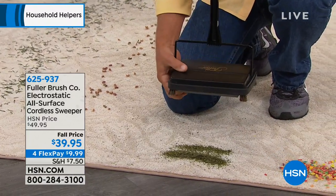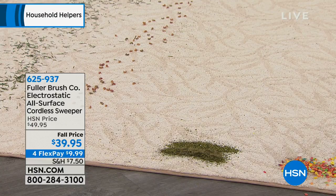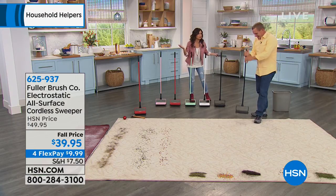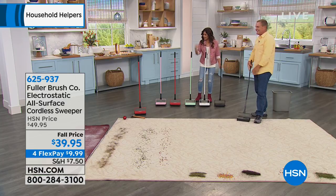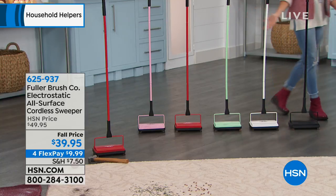You're using the black. That's our most popular, in line with the mint. We also have this gorgeous mint green, which I just love. Yeah, I mean, look, if you've got to sweep, do it in a cute way, right? Do it in style. There's also white. We have red and we have the pink as well. But this is a great price. It's $10 off.